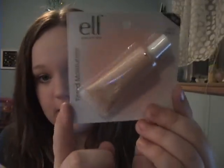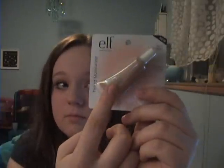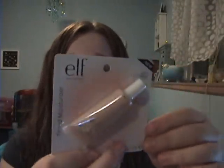I thought I'd try that before I got the big one that was $3. So, here we go. I got the tinted moisturizer in light beige because I'm light skin but not porcelain pale. I kind of got a tint to my skin. This is the second shade, so I got the second shade and everything.